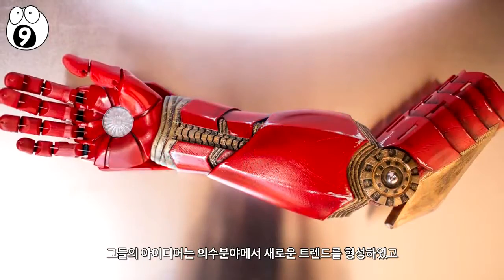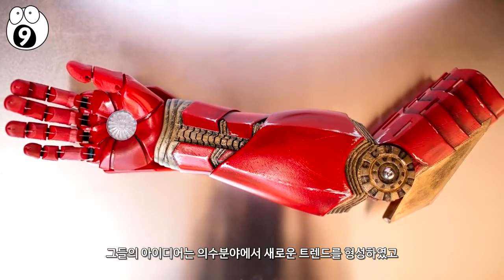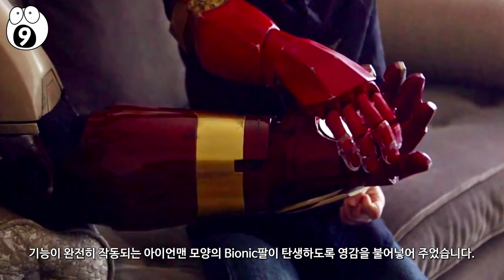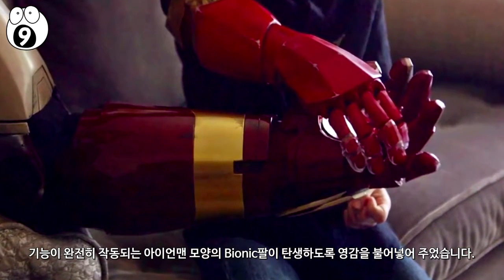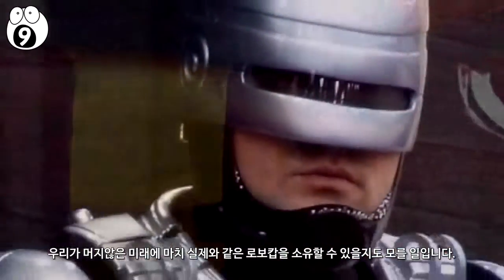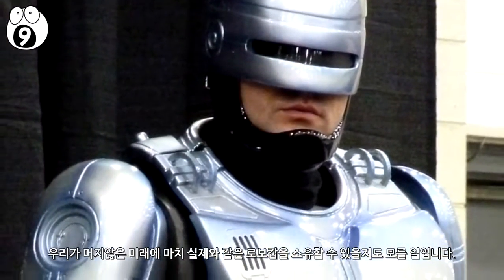Their idea has also started a trend in prosthetics involving superheroes, and it provided the inspiration to create an Iron Man themed bionic hand which has full functionality. Who knows? Soon we might have a real life version of RoboCop.